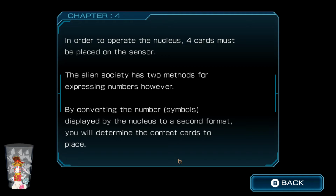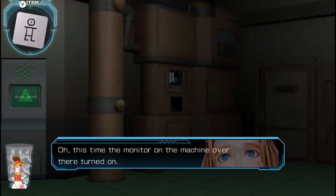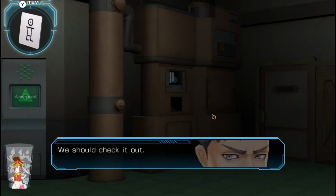So essentially, we're going to be dealing with different bases. In an odd counting system. Go figure. Where basically, I believe it's going to be turning this base 13 into base 10 or something like that.